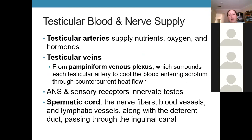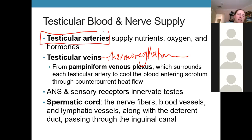The testes have, of course, blood and lymphatic and nerve supplies. So there's a testicular artery to each testes for nutrients, oxygen, and of course, hormones. And then the testicular veins have a special feature that makes them part of the thermoregulatory system. Instead of just a vein or two exiting, we have what's called the pampiniform venous plexus. It's like a whole crazy spider web that's all the way around each testicular artery. Its job is to actually cool the blood in the arteries so that it's no longer body temperature by the time it enters the testes. And then it warms up the blood that's returning back to the body.